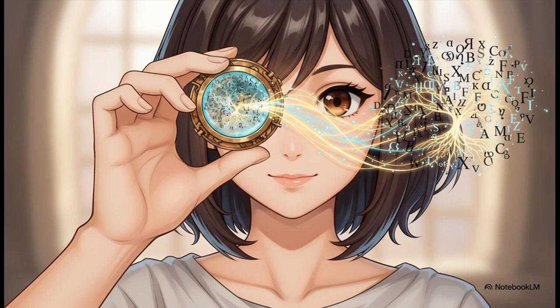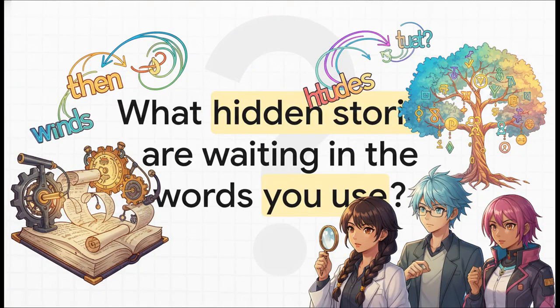Learning about these ancient roots isn't just trivia. It's like getting a secret decoder ring for our language. All of a sudden, you start seeing the hidden connections and the secret histories behind the words you use every single day. So, the next time you hear two words that sound like they ought to be related, well, maybe they are. Or maybe, just maybe, they're etymological doppelgangers with their own secret history. It makes you wonder, doesn't it? What other hidden stories are waiting to be discovered?